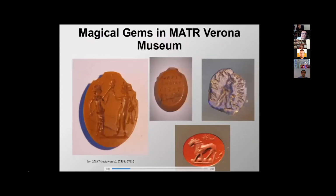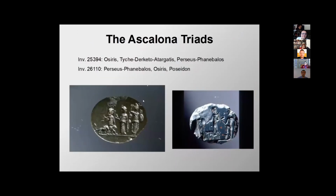The collection houses also a lot of magical gems, for which we can imagine the opposite path in ancient times, from east to west. Among them is this unpublished yellow jasper depicting Helios and Artemis Hecate. Let's focus on a series of Oriental gems to be recognized by the link with religious, anthropic, or geographical elements of a given territory, in turn represented on the monetary issues.